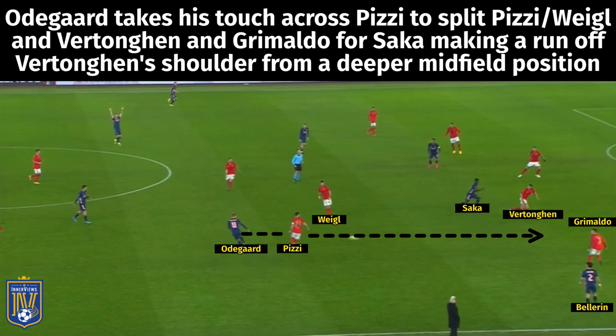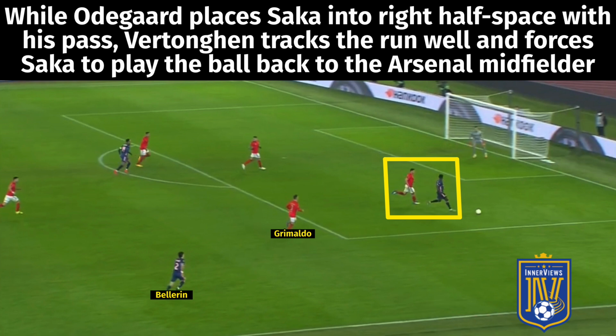Odegaard takes his touch across Pizzi to split Pizzi and Weigl and Vertonghen and Grimaldo for Saka, making a run off Vertonghen's shoulder from a deeper midfield position. But while Odegaard places Saka into the right half space with his pass, Vertonghen tracks the run well and forces Saka to play the ball back to the Arsenal midfielder.